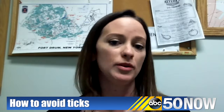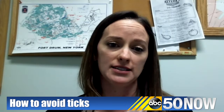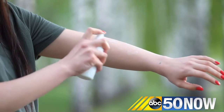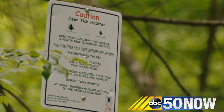So then if you are going to be in those environments, you want to cover your skin up. So that way, it's a barrier so the ticks can't get on your skin and can't attach. Additional ways to avoid ticks is to use bug repellent such as DEET or lemon eucalyptus. But if you are bit by a tick, here's what to do.